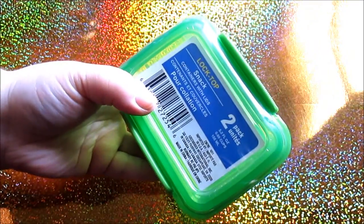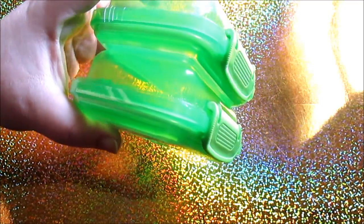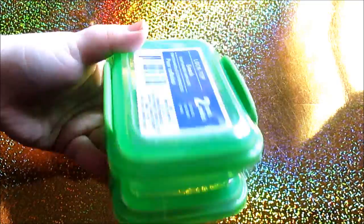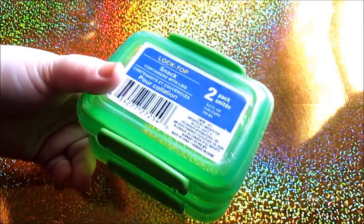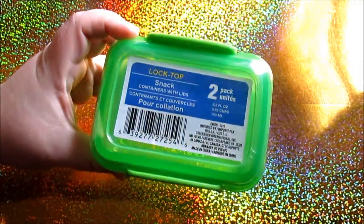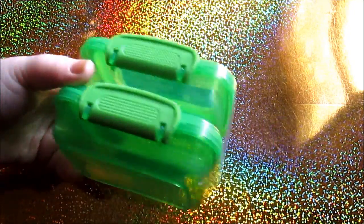Another random item that I got was these Lock Top snack containers with lids. I like them because you can tell they have a rubber seal in them, and they snap shut like that. And you get two of them. I'm not going to use these for snacks. I'm going to use them for something else. I haven't figured out what yet, but I'm excited to have them. At my store, they had green and pink.